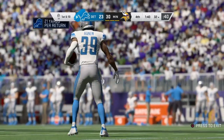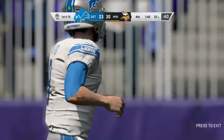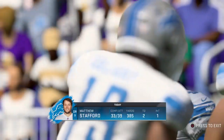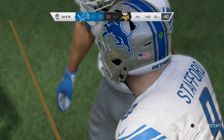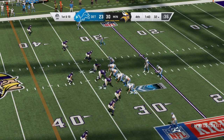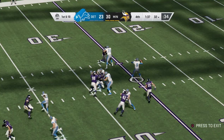So a change of possession here on the punt. And the offense will take over with a new set of downs. So Matthew Stafford in the offense. Down by 7. 1:40 remaining. They need a touchdown and the PAT to tie it as they come up first and 10. From the 32 now, here's first and 10.